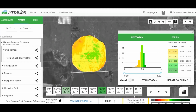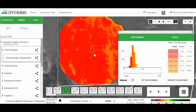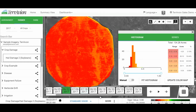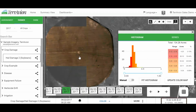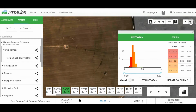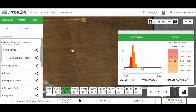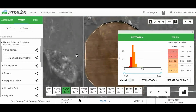The dynamic vigor is a really awesome tool, and it's really great for pulling out more detail in an image like this. So this image right here is an early season image. And what we have here basically is some early emergent stuff here, here, and here. Of course, you can zoom in to any of these images with the zoom tools here, or with your scroll button on your mouse. So you can zoom in here, right?